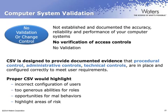When we're using computer systems, the computer system validation process is very essential. There have been citations in the warning letters about verification of access controls in particular, to ensure that users don't have the ability to delete results that they don't wish to be reviewed. Computer system validation is designed to challenge systems, to challenge the procedural controls, the administrative controls, and the technical controls that the software provides, that they're in place and configured.